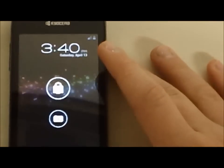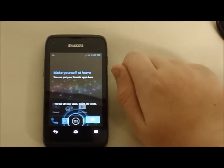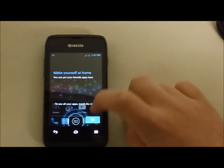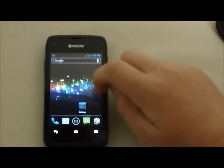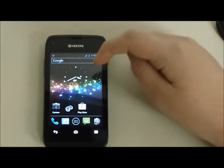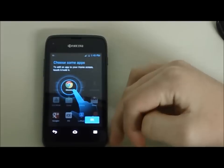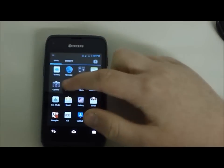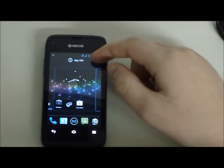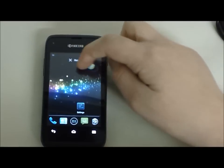Okay, so this is your Kyocera lock screen. It's a little bit tweaked from Android 4.0, because this does have Android 4.0 on it. Ice Cream Sandwich. So it says, make yourself at home. See all your apps, touch the circle. So this is a very colorful background compared to what I had on my Rise when I had that. So, choose some apps. To add an app to your home screen, touch and hold it. Okay. So see? Like that. Remove.